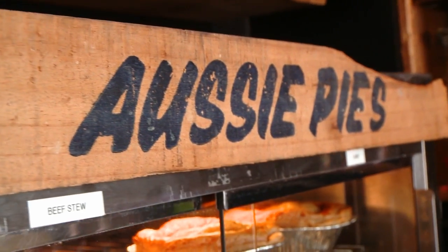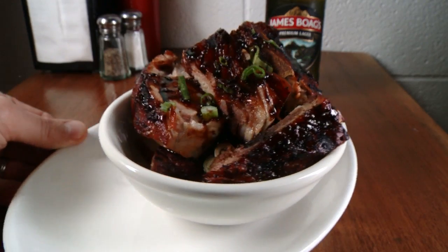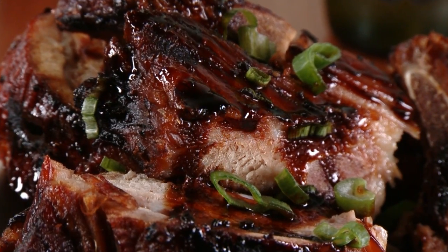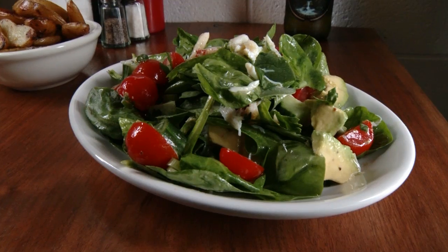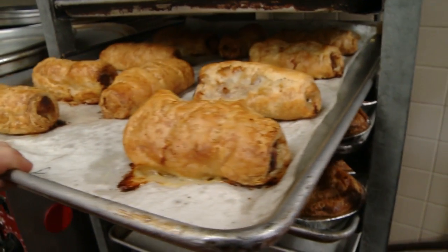And while the pies are what you come here for, there's a whole menu of Aussie eats to try, like sticky spare ribs slathered in a hoisin glaze and fresh Jonah crab meat served on salad. We are known for the pies, and the pies are what have put us on the map here, and it's what we sell a lot of, but it's not the only thing that we do.